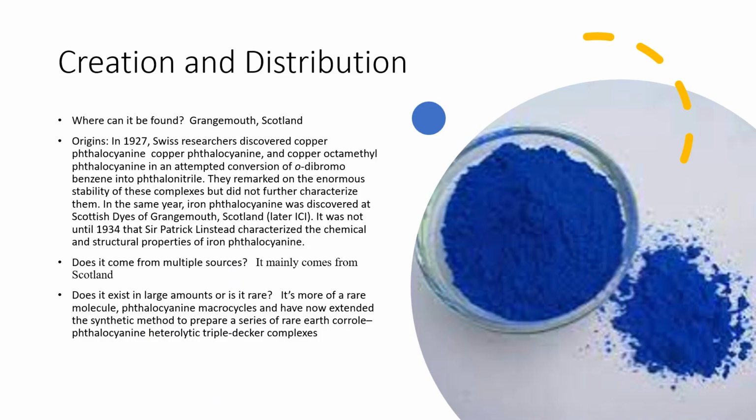Its creation and distribution: phthalocyanine was found in Grangemouth, Scotland. Some of its origins include Switzerland researchers who discovered the copper phthalocyanine and different kinds of similar molecules, and they were very enormous. It had good stability, and it had a lot of dyes that were included in Scotland that they found. And it wasn't until 1934 that Sir Patrick Lindsten characterized the chemical and structural properties of iron phthalocyanine.